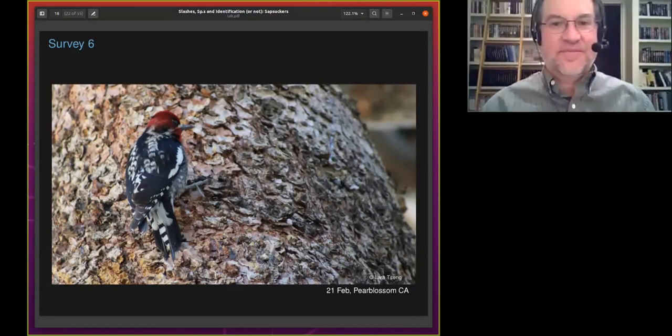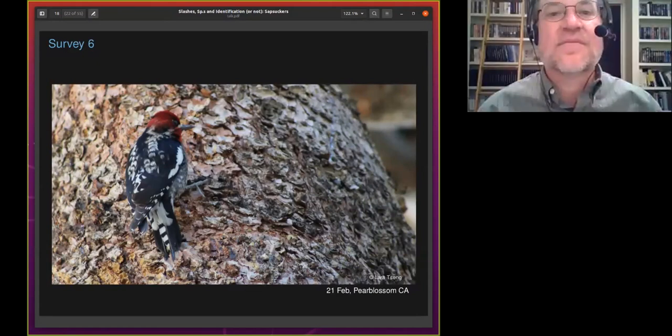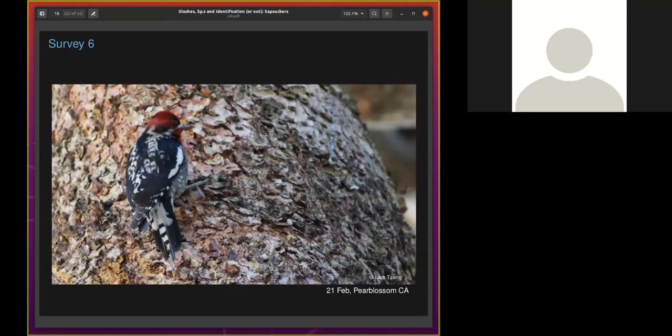I'd call it more likely a hybrid, or a hybrid backcross. But if you look at the black in the rear of the auricular, that red just doesn't get very far past the eye. And I can't see the breast very well, but it looks to me that the red's mainly in the throat. And there's some white showing in the nape area. And I was uneasy about calling that a red.